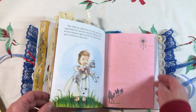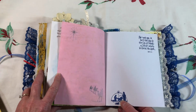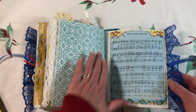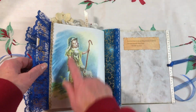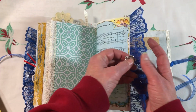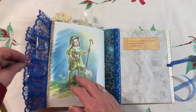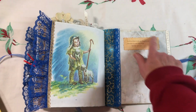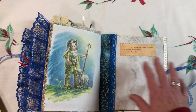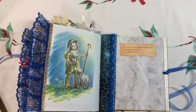Here's the wise men following a star, and then here's the verse, and the Mary, Jesus, and Joseph down here. Added some more lace here, and then here's the back of that page from the other little golden book. I like how it just has this full image of the little boy shepherd, and that's the end of the entire journal. And then here's another one of these charms like I used in the other journals. Then this I just cut out on the back here. I wanted to cover the inside cover. It was in beautiful shape, just like the front, but it was just a list of all the different little golden books you could buy.